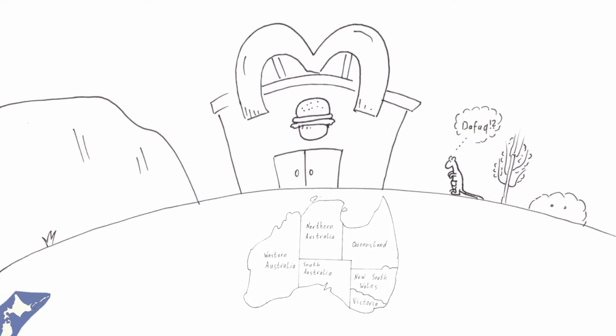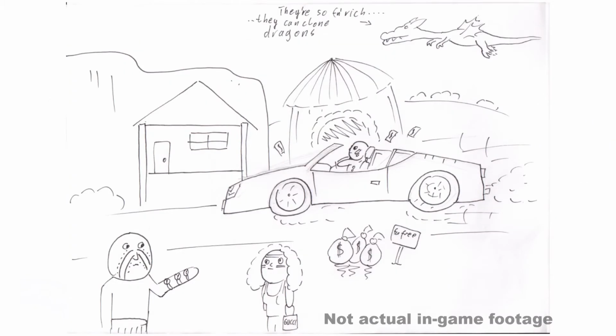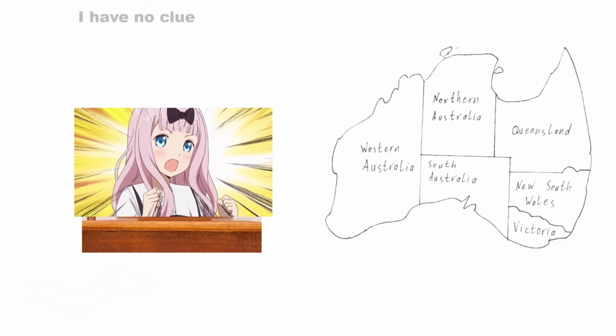A Japanese culture appears in Australia. Australia becomes a very important NATO partner. The Aborigines gain civil rights, and anime becomes the prominent form of media.